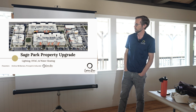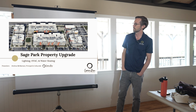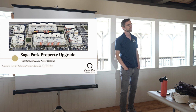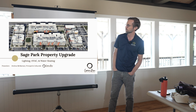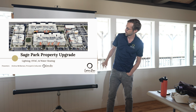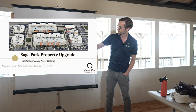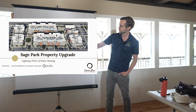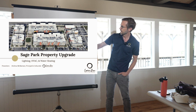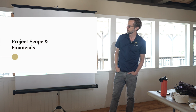All right, changing gears to Sage Park, which is a property in Southern California, in Gardena. This is going to be more on the central side of things. This is a 90-unit complex in 4 residential buildings, and then they have a community building as well. This is an aerial shot. The water heaters are on the first floor in little enclosures with existing gas boilers, with no roof, so it's an outdoor area. And then the electrical is on the opposite side of the building. Go to the next slide, please.